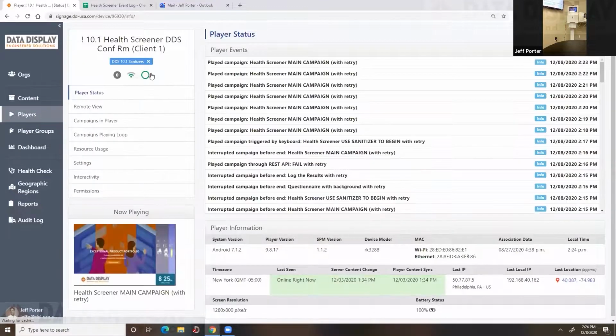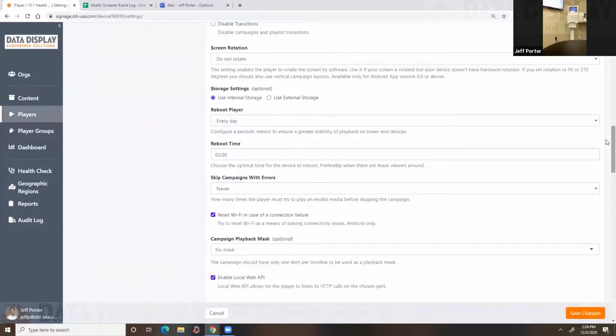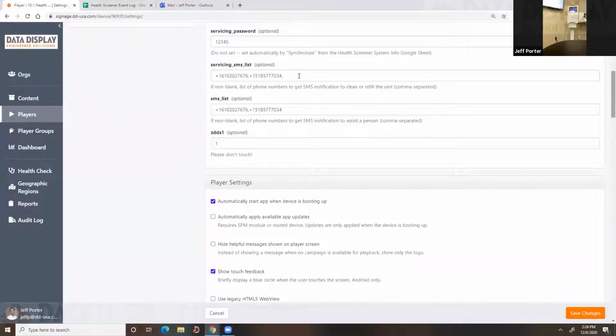So if you want to change your settings for who gets text messages when there's a particular issue, I can type in a cell phone number right there. The servicing list is for reminders about refilling the gel or cleaning the screen. The normal SMS list is for a health notification. So literally, if I wanted to type in a new telephone number here, 610-123-4567, that particular text number would be added to the list of people that got notified.